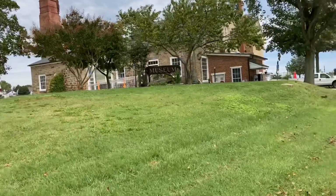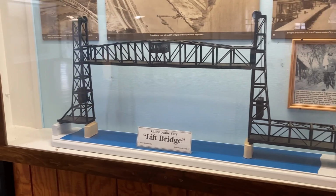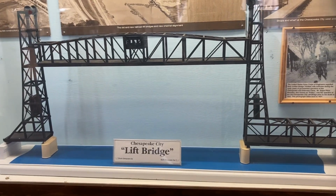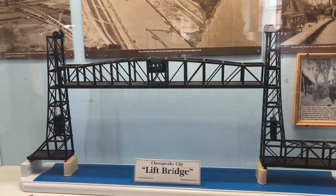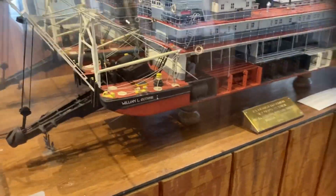It says it's open. Chesapeake Lift Bridge. We went under that, the real deal. Goes up normally. It's all the way up, but when it goes down, it lets trains go across. It's pretty big. Back in the day, they made models of stuff.